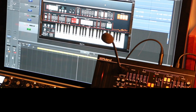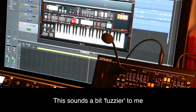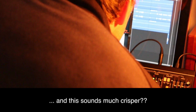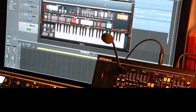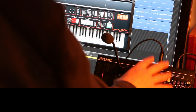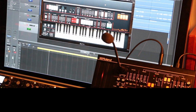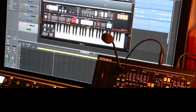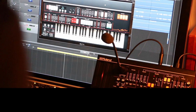And again. This sounds a little bit easier to me. And this sounds much crisper. So yeah, I think nice comparison there. This is definitely nicer sounding than that. This is twice the price of that. This does all other bits and bobs, but if I was only allowed to keep one of these two, it would definitely be this one.